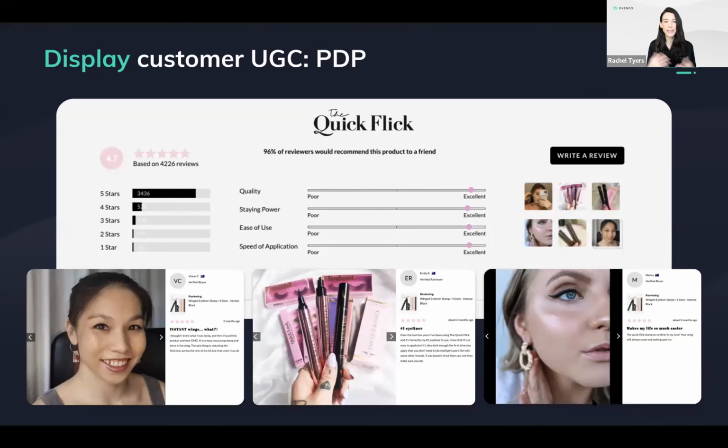I do have an example here again from the Quick Flick, and they have their customers posting pictures of what they look like using the product. And again, this is really about creating that authentic vibe because we know that the brand imagery is going to be very polished, professional, in amazing lighting, but shoppers want to know what the product is going to look like once they receive it at home.